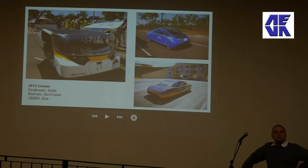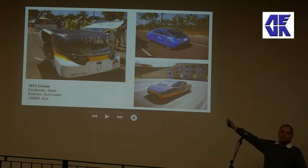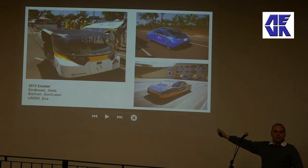Okay, so for the Cruiser class, we said, show us a practical car. We didn't know what we meant by practical car, and we didn't want to stop teams from being innovative. So how many seats does a cruiser have? We don't care. Put as many seats in it as you like. The top three positions were Eindhoven, a first time in the event for another team from the Netherlands, with a car that averaged 70 kilometres an hour with three people in it. Really impressive.